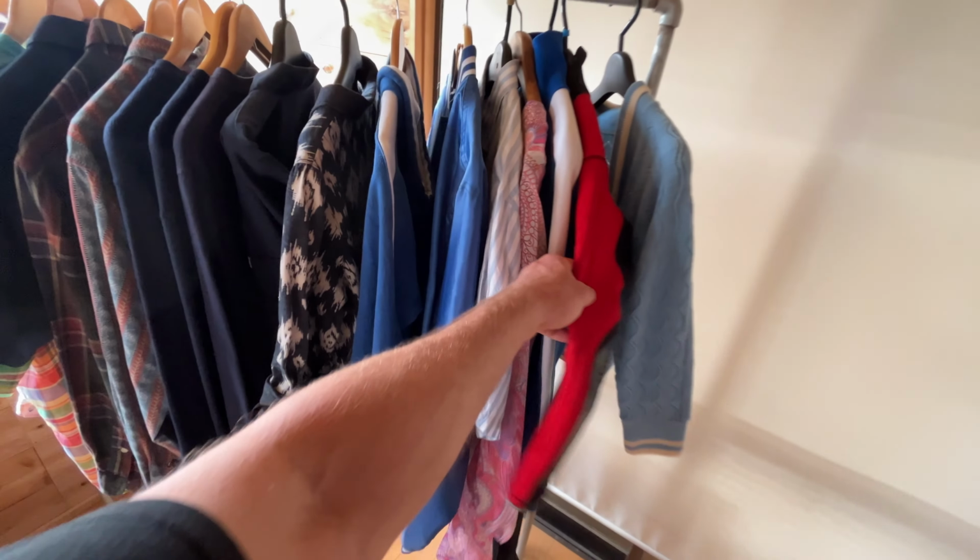So Kathy's got a selection of some vintage clothing. This vintage wetsuit.